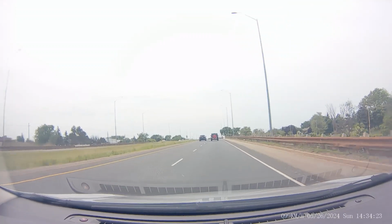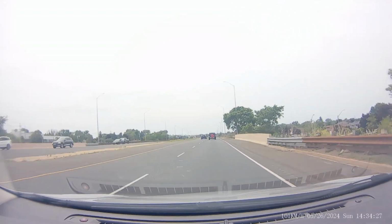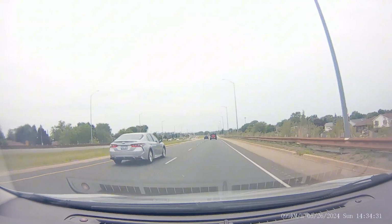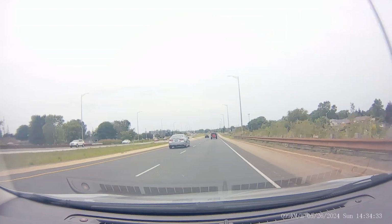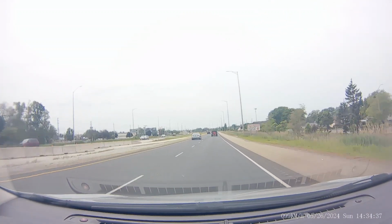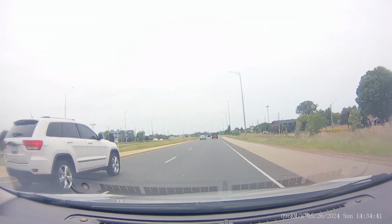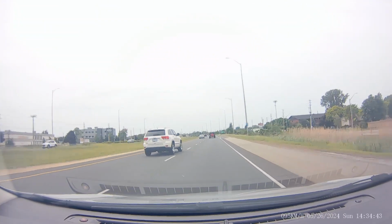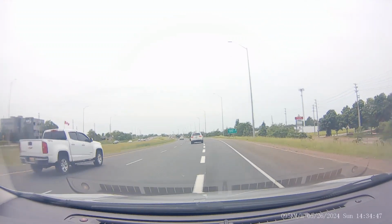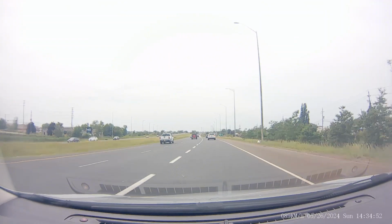Now I keep checking all 3 mirrors. Now they might tell you to do a lane change and come back. It depends on the road. Sometimes they might not tell you on the way going, but they tell you on the way coming. So it depends on you. In this road test, we're going to exit on Howard. So we put the right signal, check your right blind spot, and you enter. Always watch your mirrors, cancel your signal.